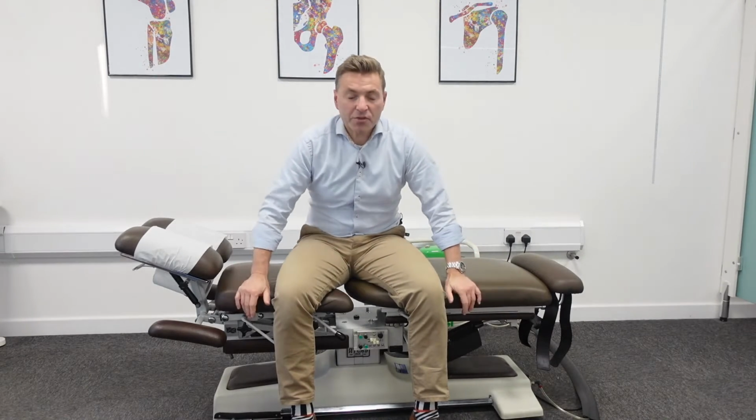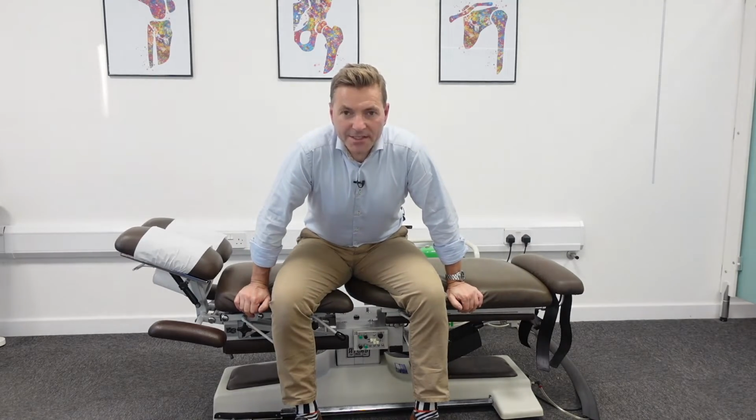So these next set of exercises I'm going to demonstrate to you are safe, effective and easy to do when you're struggling with back pain caused by some wear and tear. Now the way I'm going to demonstrate this is I'm going to be on my hands and knees and on my back.